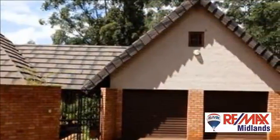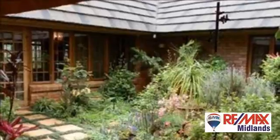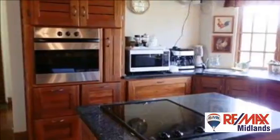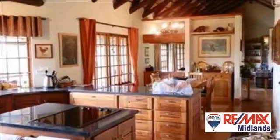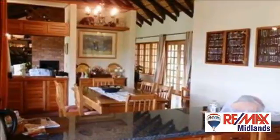Enjoying spectacular, elevated north-facing views, it is filled with light and a feeling of space due to the high, thatched ceilings. Offering cleverly designed open-plan living areas that open onto a deep wooden deck. A stunning solid wood and granite kitchen, a large study guest room, lovely bathrooms and gorgeous indigenous gardens. This home oozes comfort and style, all blended in with a distinctive taste of Africa.